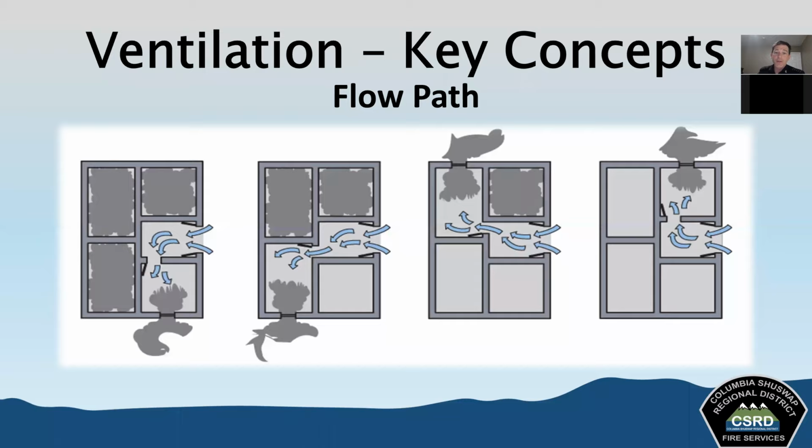The firefighter might be able to identify what's called the neutral plane. That's the place where the outlet and the inlet meet. So it's typically going to be somewhere in the middle there. And you can tell as well whether you're getting more coming out or more going in by looking at that neutral plane. So the flow path will be determined by the building design.